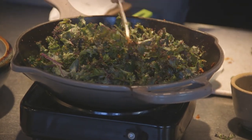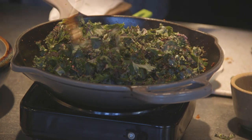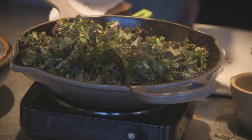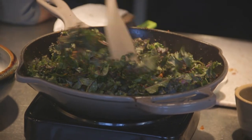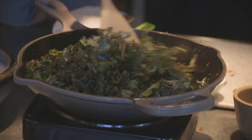Sorry for making you use a spoon. We don't actually have spatulas here. I also went to look and I only have this. But it's better than that. I'm so sorry.